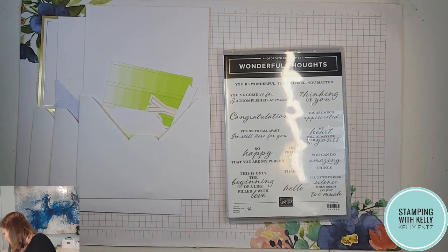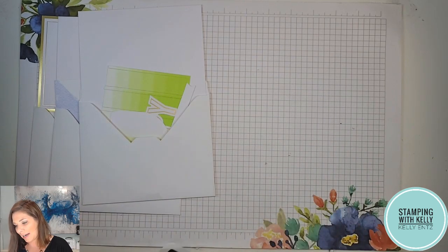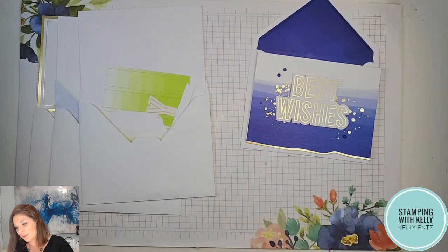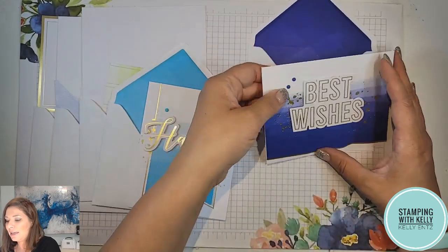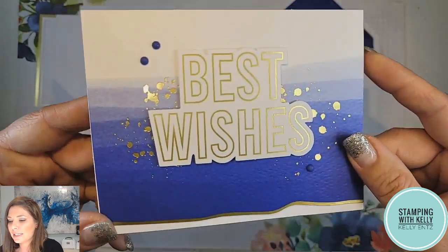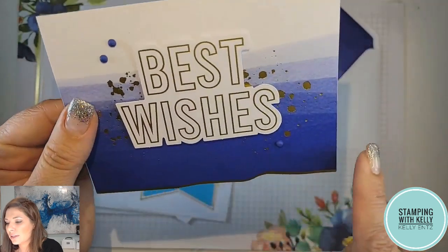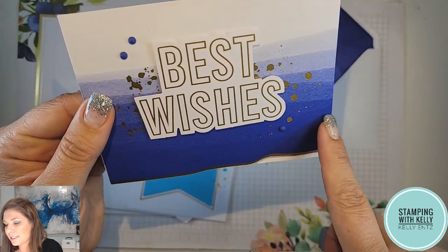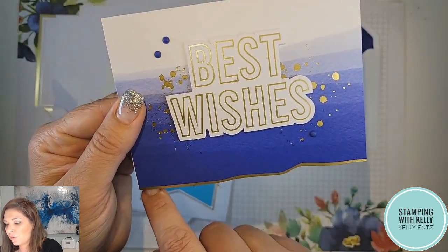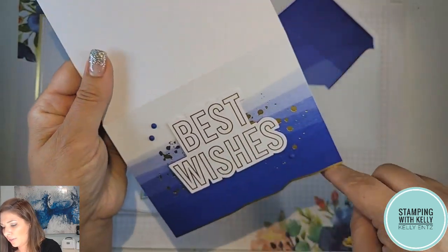But let me show you how to put these ones together. Okay, we made two of them last night for our interactive event, I should say. So these are the ones that I made last night with them. These come together so quick and easy, you guys, but you can definitely take them to the next level very easily. So this paper here is already pre-printed and it's already got this beautiful wave on it, which coordinates with the card base that also has that wave on it.